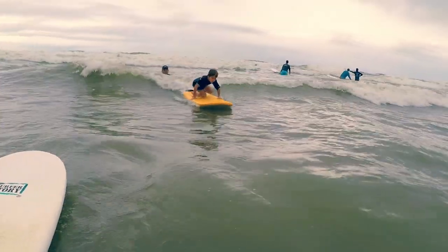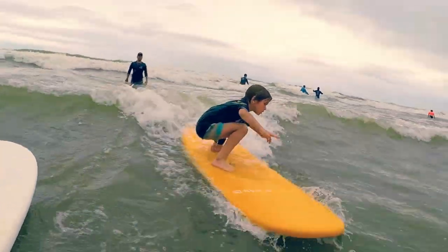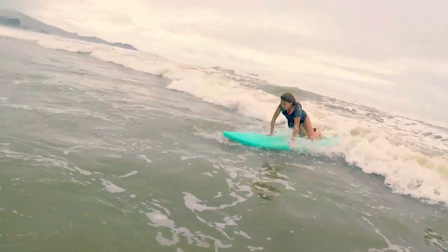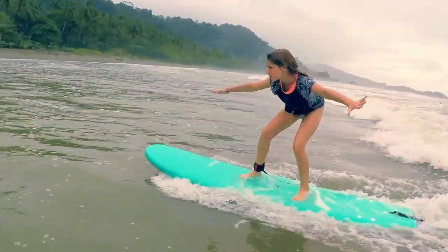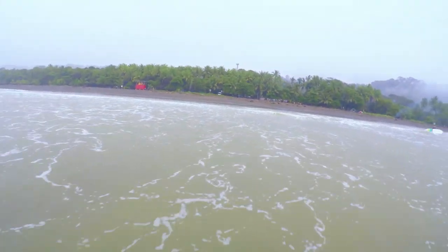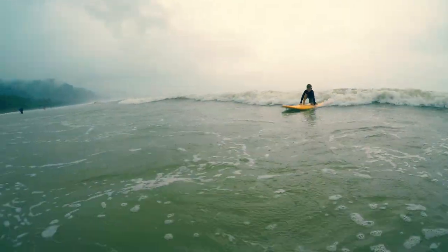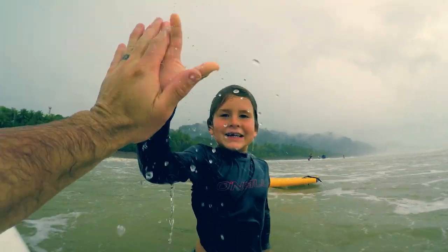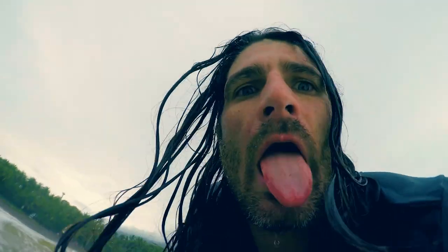We surfed the small waves for almost 2 hours and didn't want to quit. We even booked a second day so the kids could really get the hang of it. They were addicted in no time and had such great attitudes about learning something new. It was so cool to watch their confidence grow.